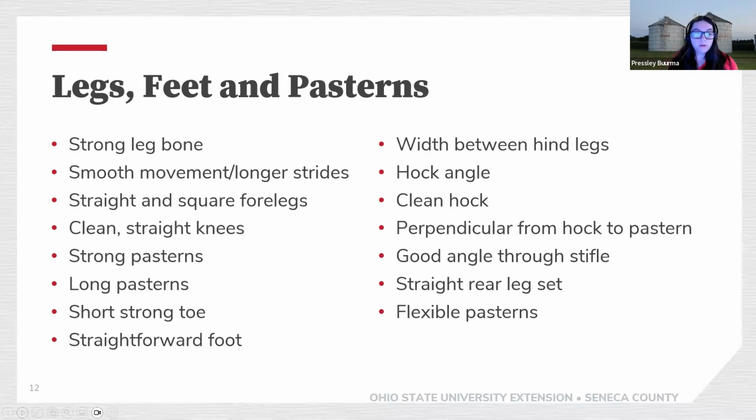So in dairy goats, specifically the does, you want a strong leg bone, smooth movement, and longer strides. And when we're talking about the strides, you want to make sure that as they bring their back foot forward, the toe of their back foot is actually going to touch the heel of their front foot. And you want to make sure that they're walking in a nice line, where the front foot let off is where the back foot's going to come down. It's not going to be out to one side or another.